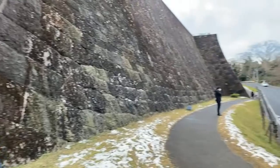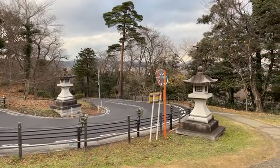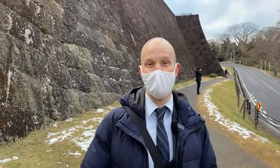Yeah, this is pretty cool. This would probably be the start of the castle. You have these 2 lanterns here. Yep. Very cool. And then there's even more down there, but we don't have time for that today. I'm gonna let you guys explore that on your trip to Sendai. Awesome. Well, thank you so much, Justin.